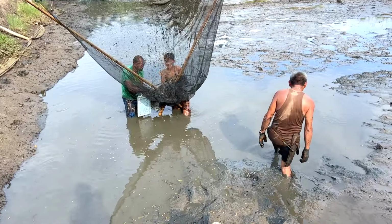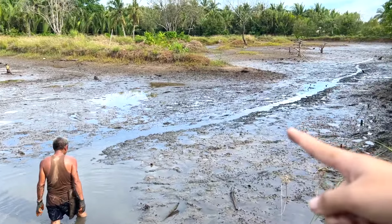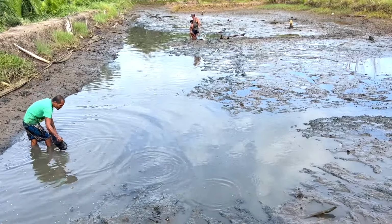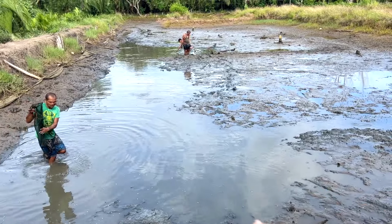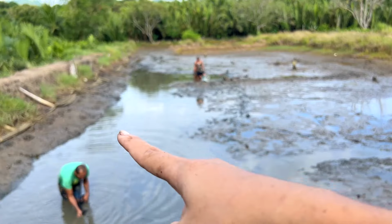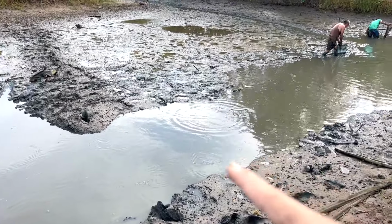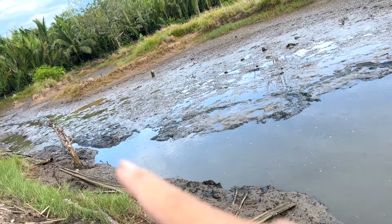So there's an area right here where the water stays because it's deeper down here. So all of the water didn't go. As I can see, there's a lot of shrimp in here. Look, they're jumping and also crawling here. As you can see, those are shrimps, and they're not just any shrimps. They're big shrimps, guys. So catching shrimps takes a lot of work, guys. There's a lot jumping as well here, my gulay.